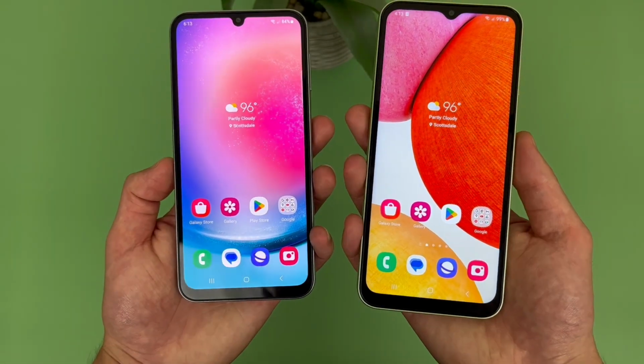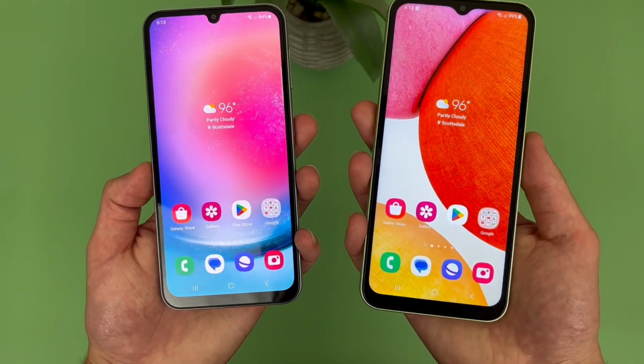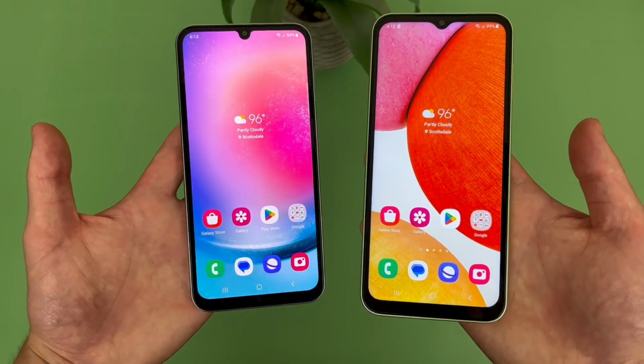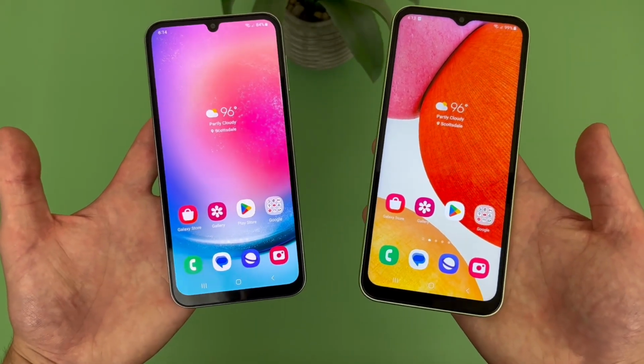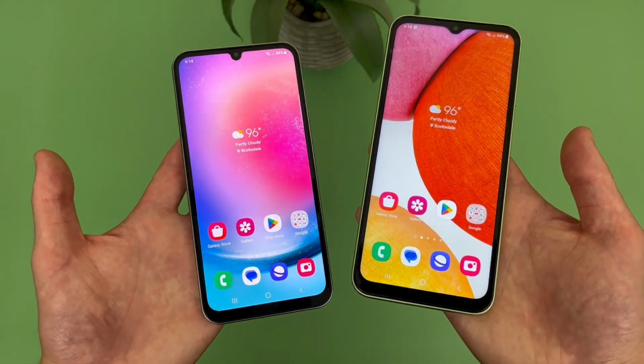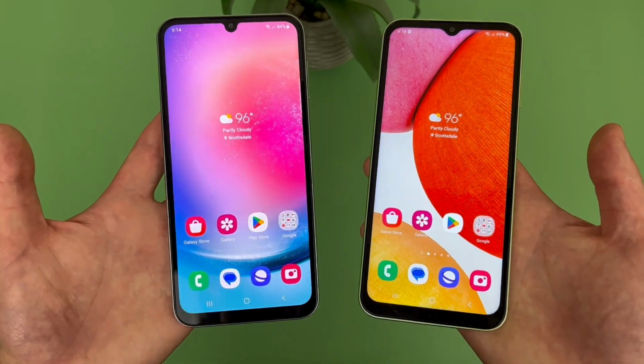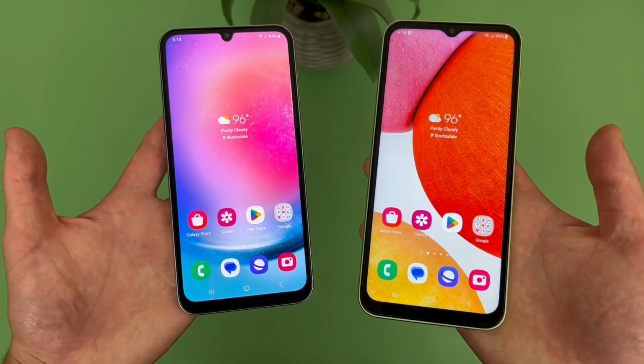Now for storage, both phones have 128GB of internal storage with microSD card expansion, so plenty of storage here. Considering these are both entry-level 4G phones, most phones like this are going to have maybe 64 if not 32 worst case scenario. So for more affordable phones, getting this much storage is definitely nice.